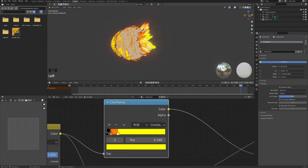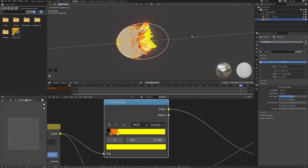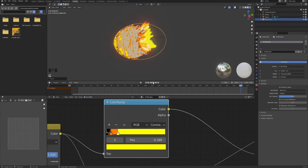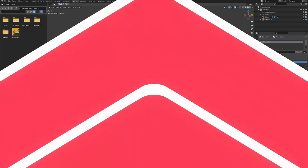And we're done. This setup can be useful in other applications as well. See if you can name a few. If you're still super curious with the setup, please get the blend file from his Gumroad.